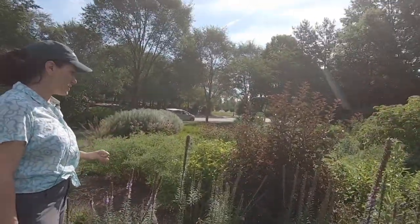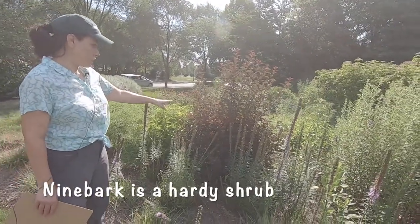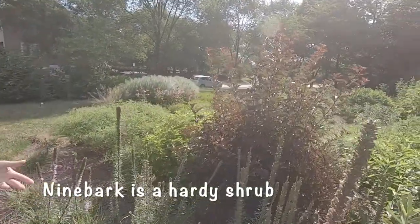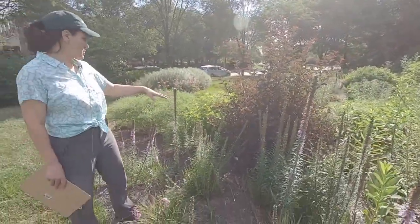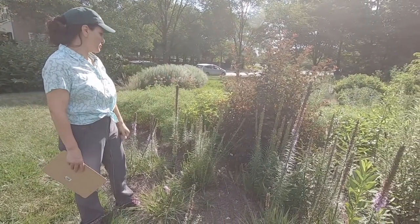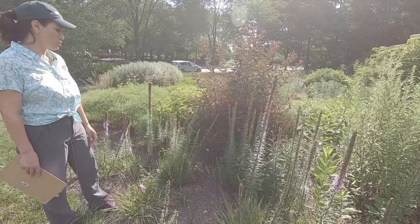That's Ninebark. Here we have Ninebark, and Ninebark is very hardy. It's considered a native rose from the rose family. It's a cultivar, the purple one. And again, we had some issues with having plants established here. And Ninebark is doing really well because it's very hardy for dry soil.